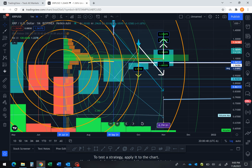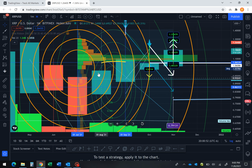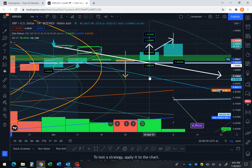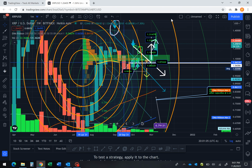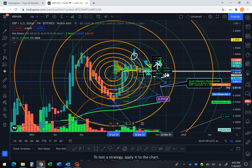Let's see what we got going on here. Where'd the price go? Why's the price gone? It doesn't make any sense. What's going on here? There it is. Alright. So we're out here into the weekly time frame. And let's see what we got going on. Green, orange.